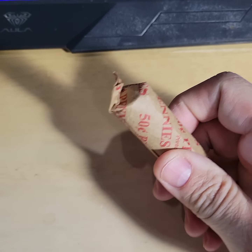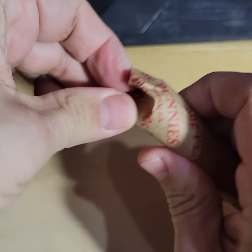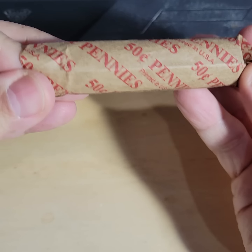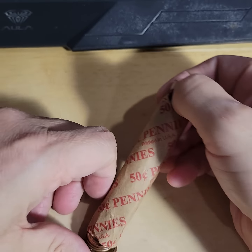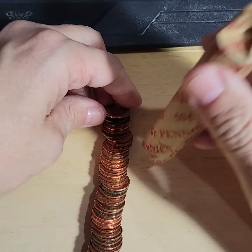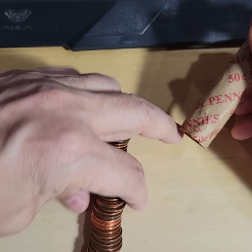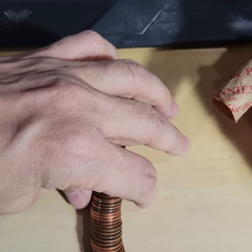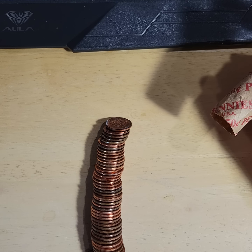inside. I know I talked too much already. I should probably just start the video over, but I'm not. I can't help myself. I'm dying to see what's in here. What are people bringing to the bank? Oh, look at all this copper. Yeah. Coppers and shinies. That's what you want to see. And that's what we got there.